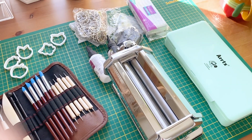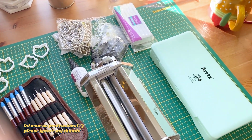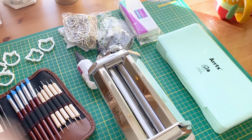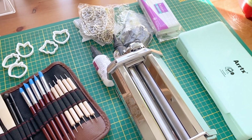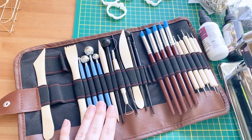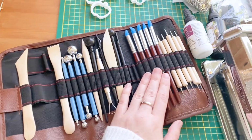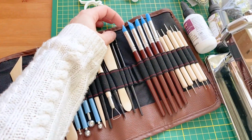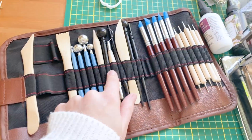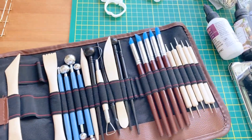So here are some of the tools that I've collected over the past couple months for clay pins and keychains and earrings. Actually, I have more stuff for earrings, but I'll show you guys that later. Here's a bunch of tools that I got for my birthday a while back for clay making. These have little flexible tips and stuff, so hopefully I can find uses for all these different tools because holy, there's so many of them.